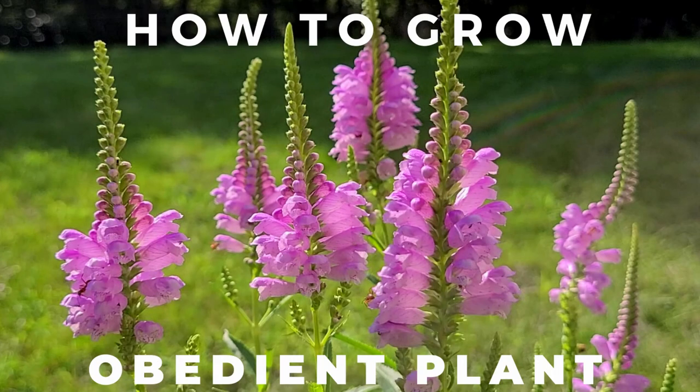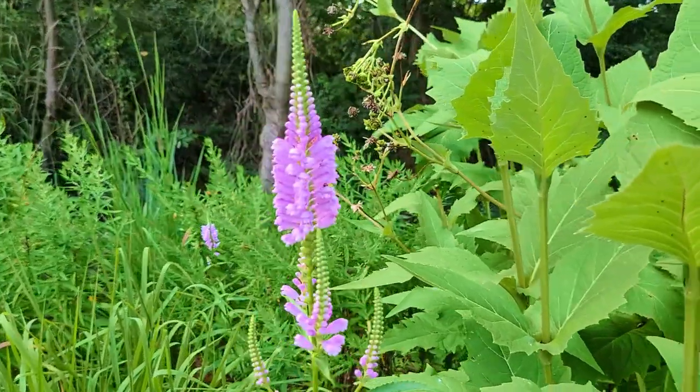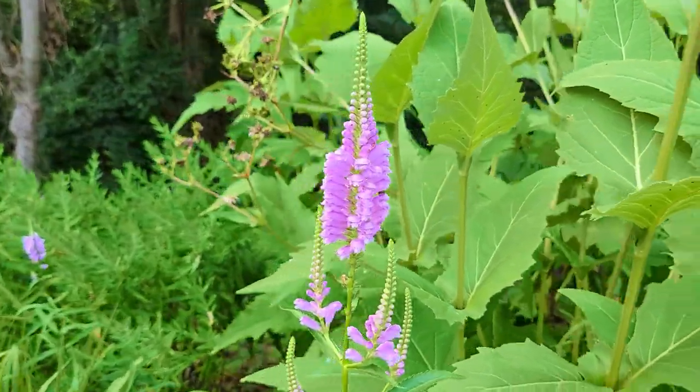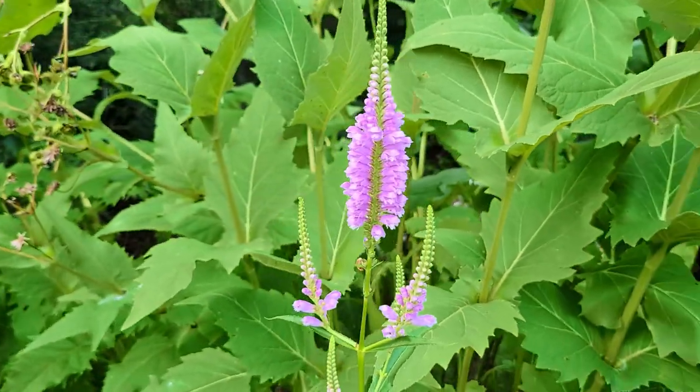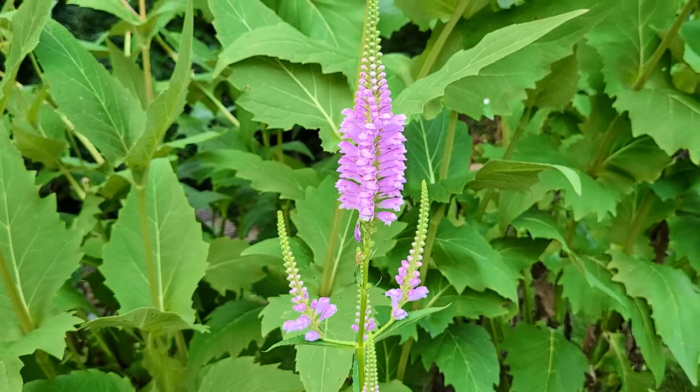Today I'm going to tell you all about obedient plant. This has got to be one of the coolest looking blooms in all of North America. The tightly arrayed flowers along and around the stalk almost look like something mass produced rather than a naturally occurring flower. This is obedient plant.